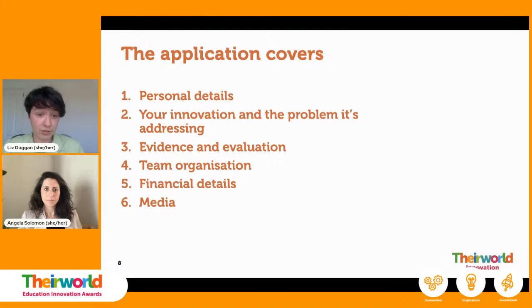We'll also ask in section 3 for any evidence and evaluation that can support your application. Anything that you have that supports your innovation is worth mentioning at this stage. We'll then get a little bit more into your team organisation, and this includes any partners, champions, decision makers, anyone else who is involved in your project.